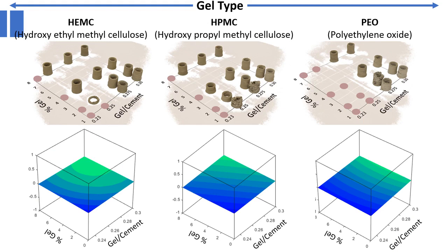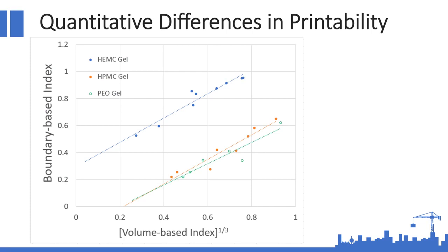With that being said, we began to adopt the hydroxyethyl methylcellulose as our champion material, and we wanted to study why some domains are more printable than others. What about the actual physical properties of the gel and the cement paste makes it more printable? So we plotted the boundary-based index versus the volume-based index as a way of trying to see how much better the hydroxyethyl methylcellulose is.